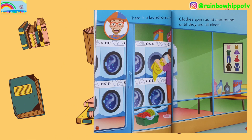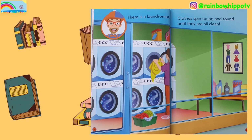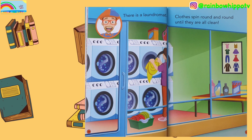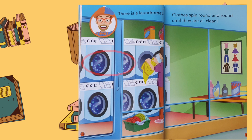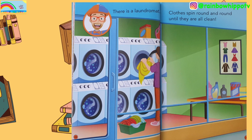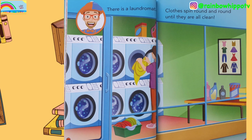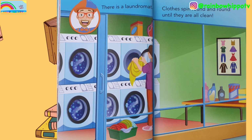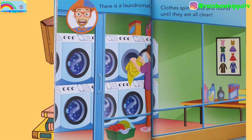There is a laundromat. Wow, clothes spin round and round until they are all clean. Yeah, this one's already clean, or maybe he's just putting it in. I don't know. Hey, did you see all the water here? Boom, boom. Bubbles, boom. All the bubbles. Yeah. Let me count. 9, 10. Good job, Theo. There's so many, or maybe more.